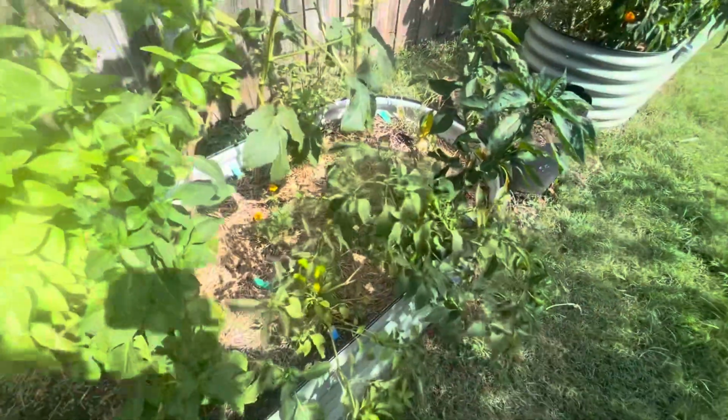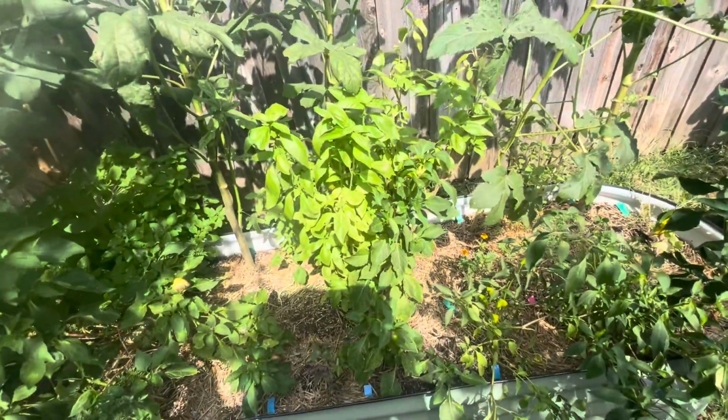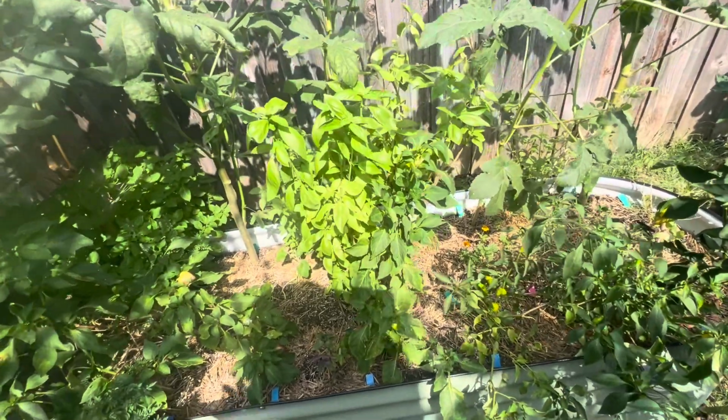Mama, something wrong with the greenhouse door. No, the weed eater hit it. Yeah. Nothing is safe when mommy has a weed eater.